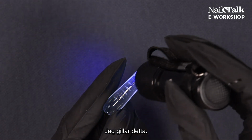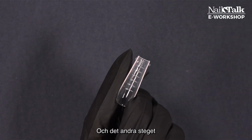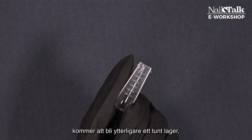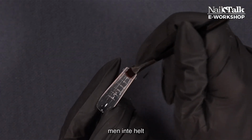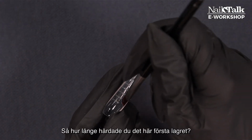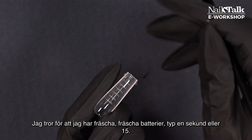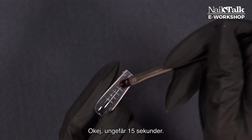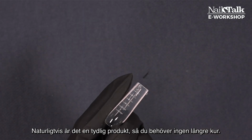Like this. So that's the first step in this way. And the second step will be another thin layer, but not completely till the end. So how long did you cure this first layer? I think, because I have fresh batteries, a second or 15. Okay, about 15 seconds. Of course, it's a clear product, so you don't need a longer cure. No.